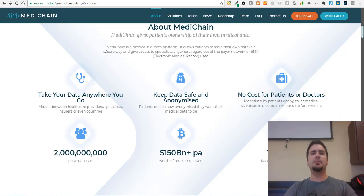About MetaChain. MetaChain gives patients ownership of their own medical data. MetaChain is a medical big data platform, and it allows patients to store their own data in a secure way and give access to specialists anywhere in the world, regardless of the payer network, right? This is big, and I think this is very big in other countries. In the U.S., not maybe as much of an issue. A lot of the medical providers can kind of cross-share and cross-distribute medical records already through a number of solutions. Not to say it's perfect, but there are solutions in place for that. But I think this is going to open the doors for other countries to start participating in this and to make those data sets and those sample sizes much bigger, right? So that's kind of one aspect of this.